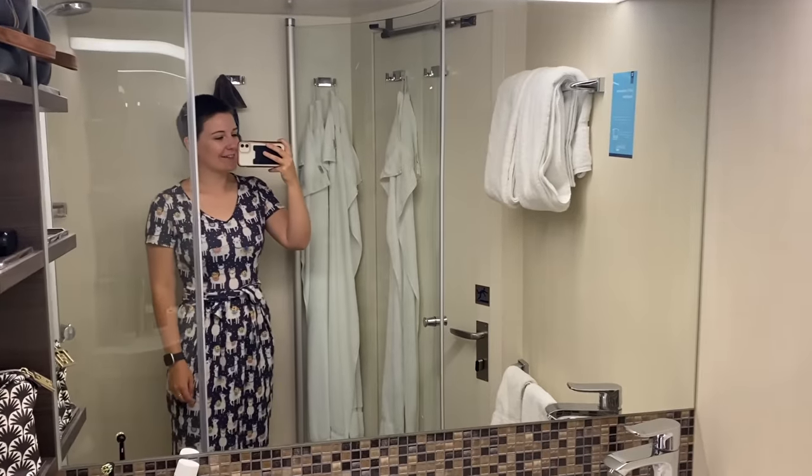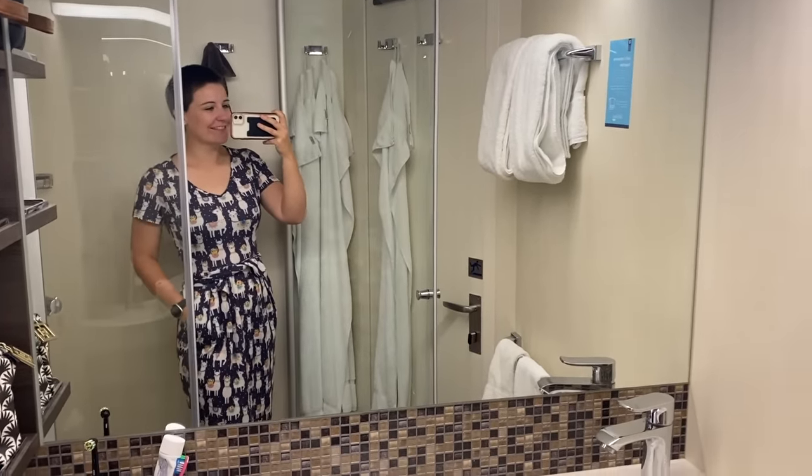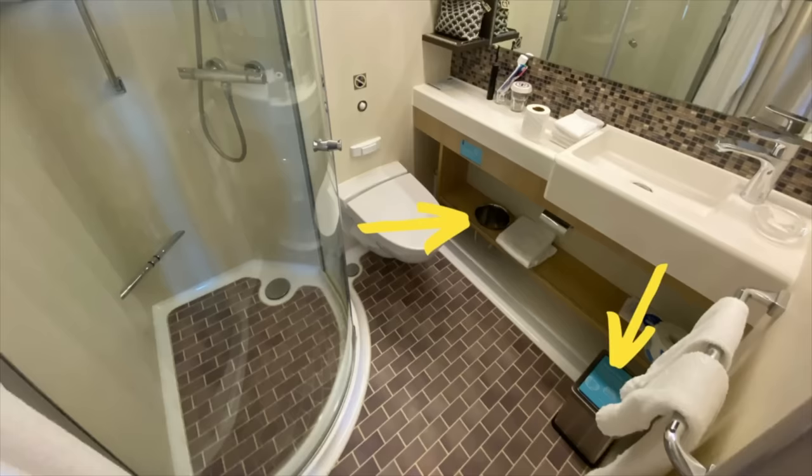It also had a fair amount of storage for a bathroom, and for some reason it had two bins. Don't know why, but it had two bins. I did take a cruise once where the cruise ship bathroom had two toilet rolls, a holder on both sides with two toilet rolls. Never worked out why.